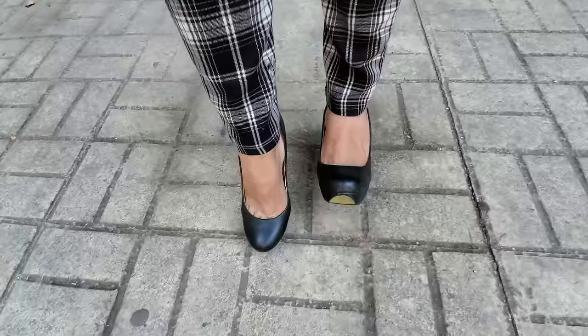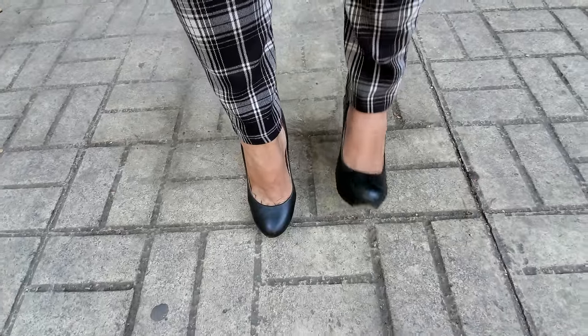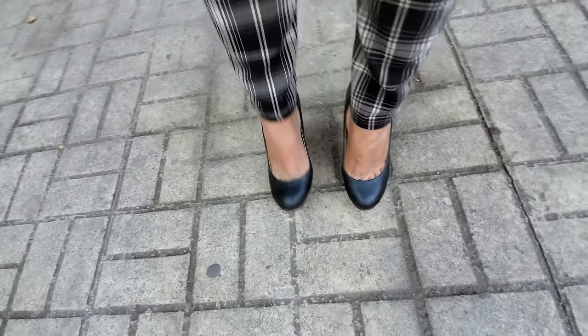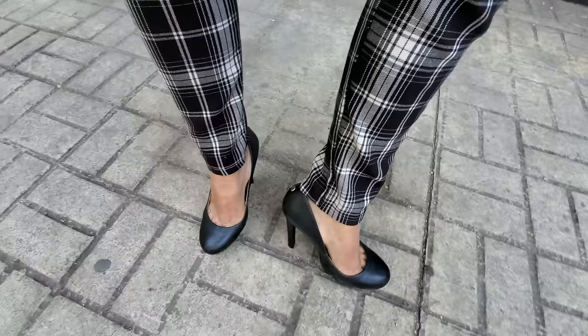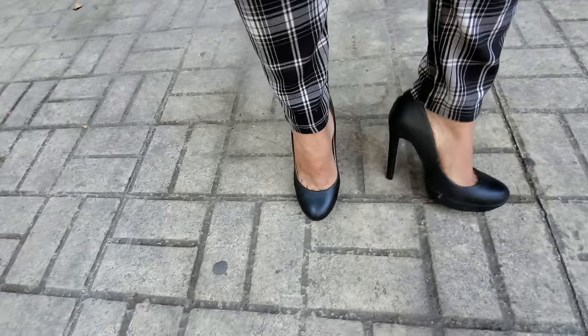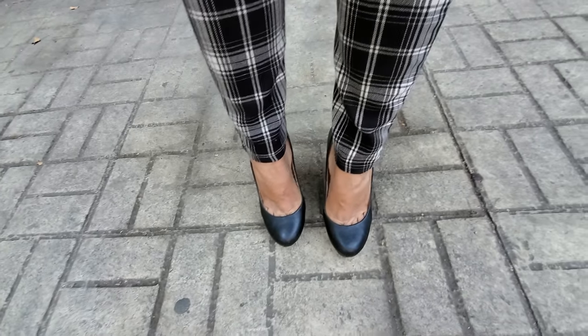As you can see, it has a bit of a metal gold tip here and also here. And yeah, they're really, really nice. They have another metal bit over there, and they are so tall. It's kind of hard to walk on them, but I mean, they look amazing.